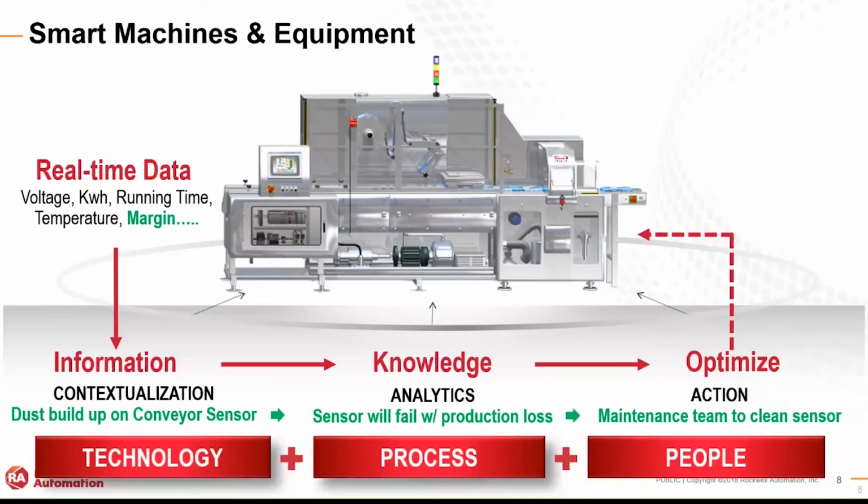I'm showing one machine here. If we knew the voltage, the kilowatt hours, the running time, and the temperature of various things on that equipment all the time, if we were able to monitor that, we'd be able to see if some problems are coming up and take care of them before they actually occur.